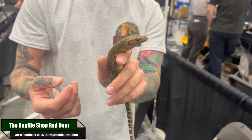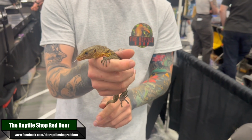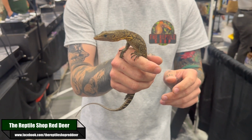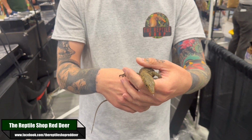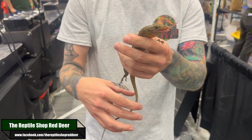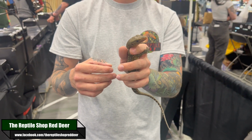And this is your third time producing? This is, I think, the fourth clutch that I've hatched, and then I've got 3 more clutches in the incubator. And they don't have big clutches, right? The one pair lays 3 eggs, and the other pair lays 5 to 6 eggs, and then they lay every 3 months.